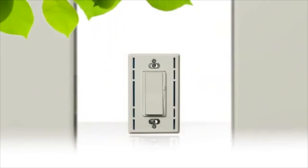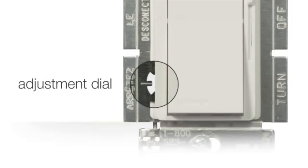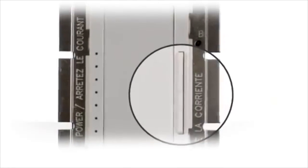In order to control a variety of different light sources, some C.L dimmers are equipped with an adjustment dial, while the Maestro C.L dimmer features button press programming. The adjustment dial or button press programming will help you set the bottom of the dimming range for your particular bulbs. Please note, you might have an adjustment dial that looks like this or this. In this video, we'll cover button press programming.